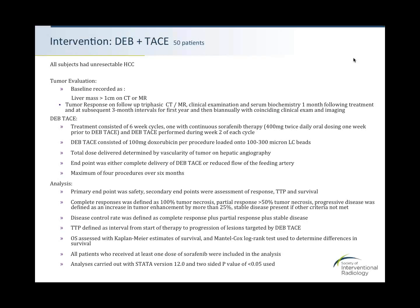Each DEB-TACE consisted of 100 milligrams of doxorubicin per procedure loaded onto 100 to 300 micron LC beads, and the total dose was delivered at the time of the procedure, during an angiographic study to assess the tumor vascularity. The endpoint was when the interventionalist saw a complete delivery of DEB-TACE or reduced flow of the feeding artery. Any one patient could only undergo a maximum of 4 procedures over the 6 months throughout the course.